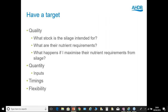So first of all, I'd suggest that we should all have a target. And the first target is the quality. And there we need to consider initially what stock the silage is intended for. And all too often I go on farms in the UK where the farmers tell me this is the silage I've got, as though it's almost by accident. And if we have this target, and I would argue that most British farms should have at least 2 silage qualities, high quality for their productive animals and lower quality for dry cows, for instance, whether that be sucklers or dairy cows. That's the quality they need. And if we have a target, we're more likely to hit that target.